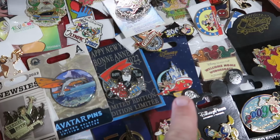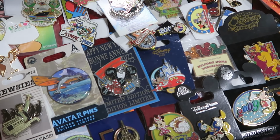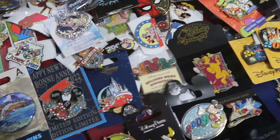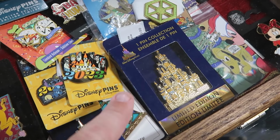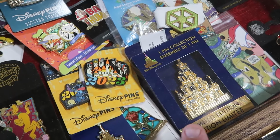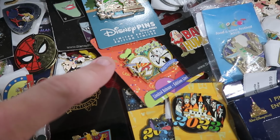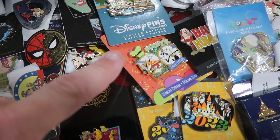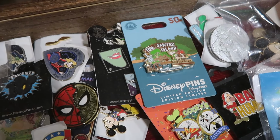Let's see what else we have. Disney Rewards 2022. That's really neat actually. You have Stitch and Cinderella Castle. I don't think I've seen that one before. And how about this 50th anniversary one? It actually comes in a big collector's box. The castle has the 50th anniversary medallion. That one is really neat. They have a Goofy's 90th anniversary limited release pin. Then right over here, the 50th anniversary of Tom Sawyer Island.